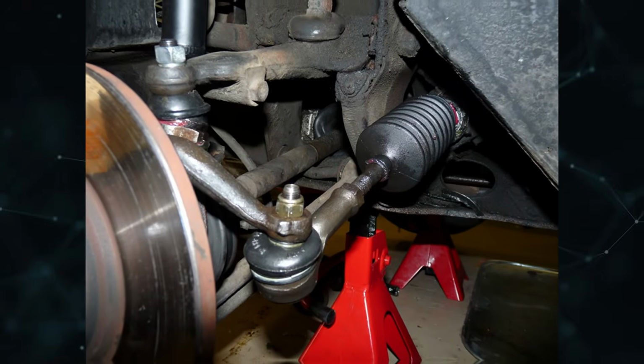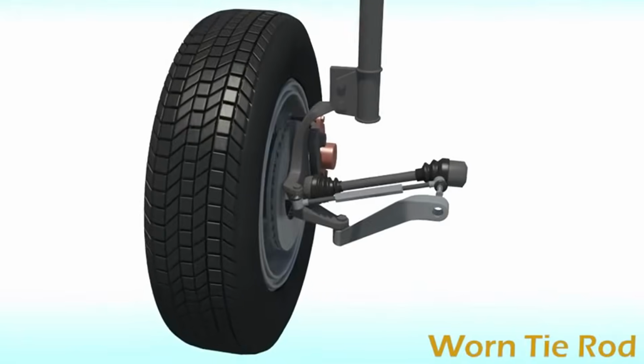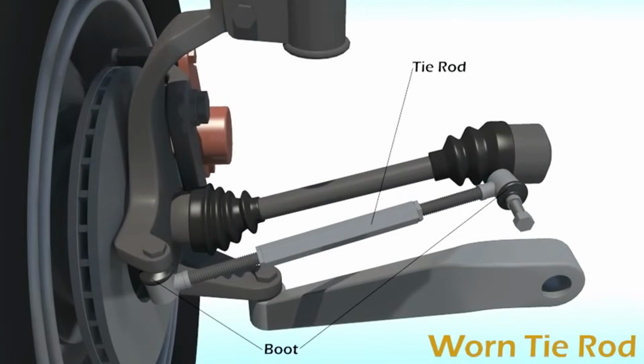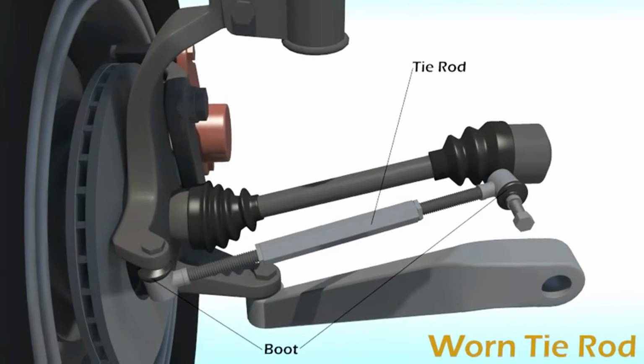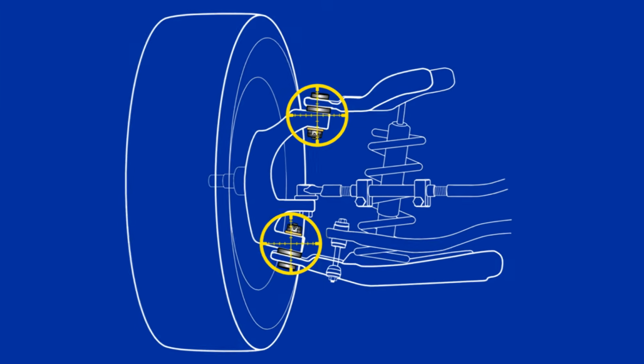Ball joints and tie rod ends are simple to diagnose. The tie rod ends are probably the cause of the steering wheel shaking exclusively during turns and never during straight driving. When the ball joints malfunction, the outcomes are opposite. They will never tremble when navigating a turn, only when driving straight.